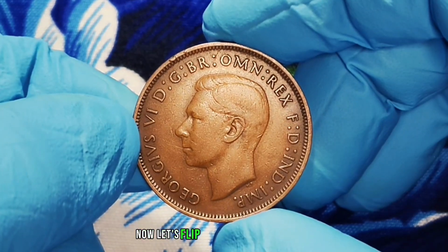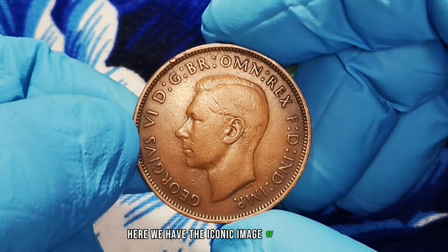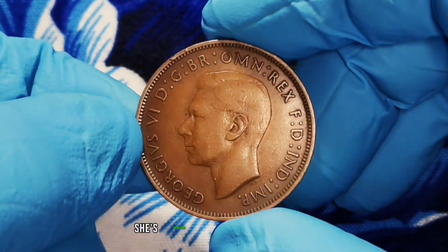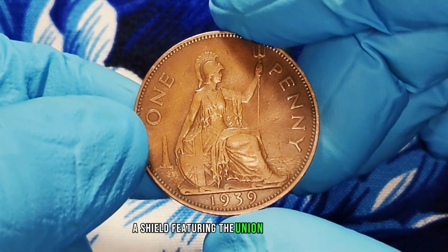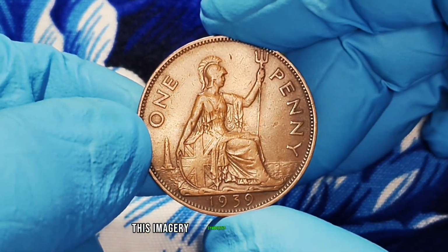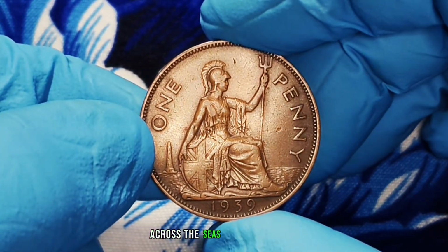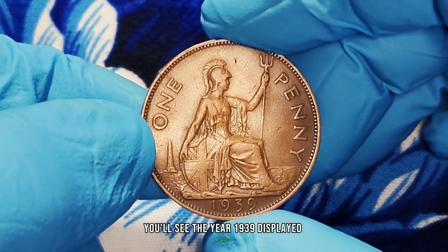Now, let's flip over to the reverse side. Here we have the iconic image of Britannia, a symbol of British strength and unity. She's depicted seated with a trident in one hand, a shield featuring the Union Jack in the other, and the ocean waves behind her. This imagery symbolizes Britain's naval power and historical influence across the seas. Below Britannia, you'll see the year 1939 displayed prominently.